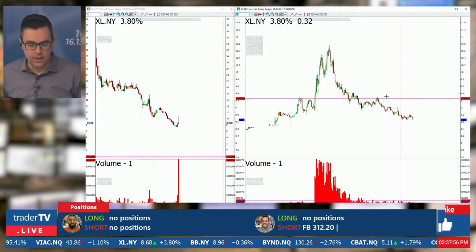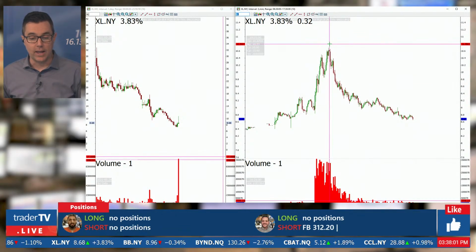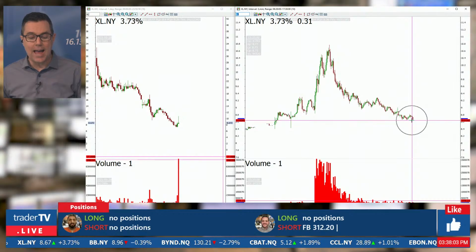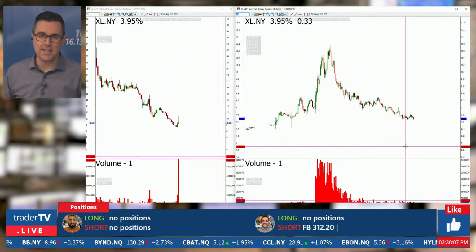XL Fleet, another one. A lot of charts looking like this. We had these really strong moves in the morning. This thing's given it all back as well, and then some. Just about to make day lows here. Still up 4% though on XL, guys.